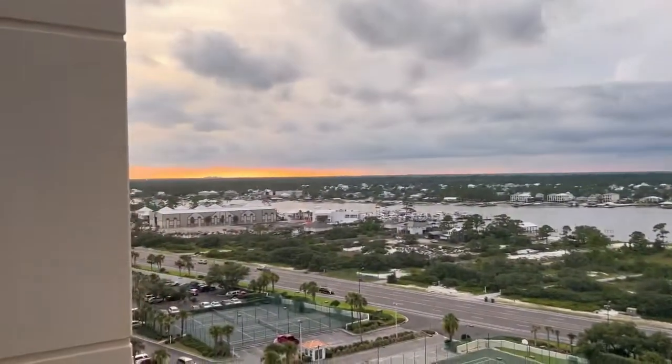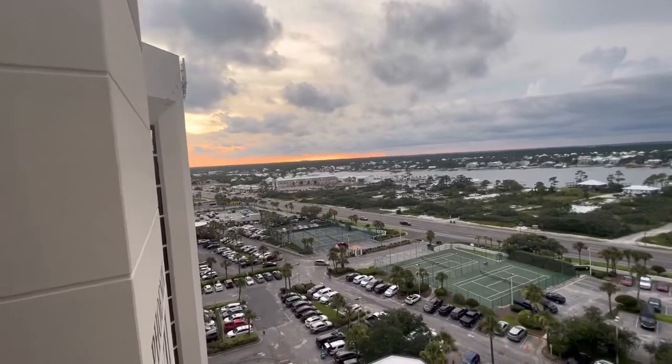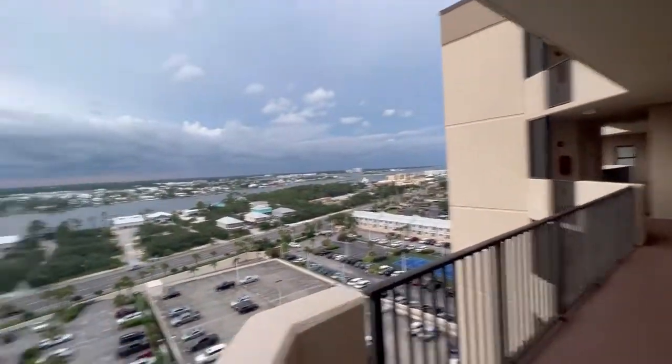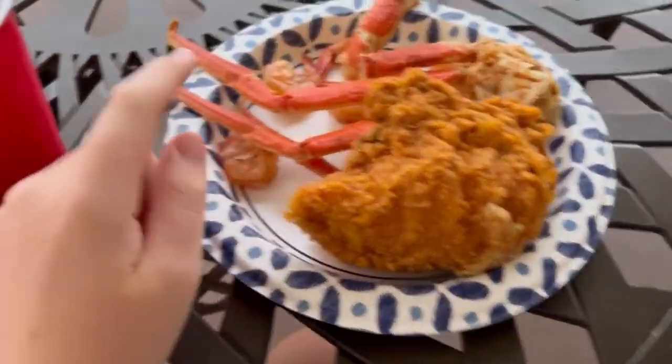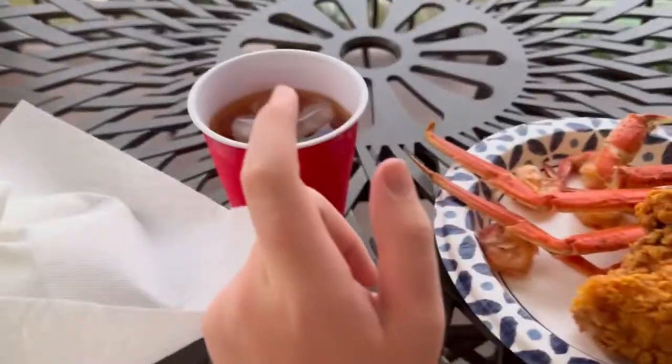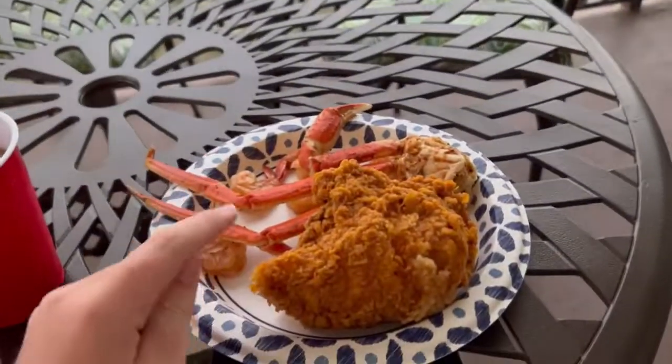So we're gonna eat whatever we got from Publix. And then I think we're going to the pool. But there's the sunset. And yeah, here's our view. So we're having fried chicken, crab legs, and shrimp from Publix and sweet tea. And this is my view. And I'm gonna enjoy all of this.